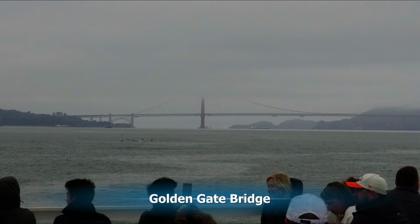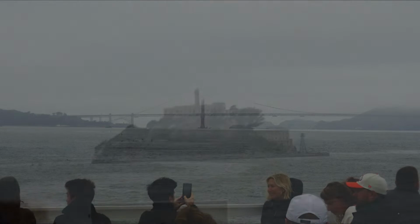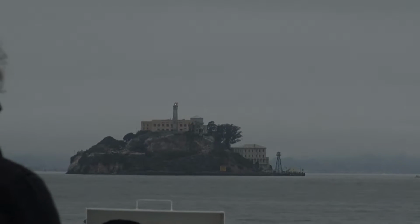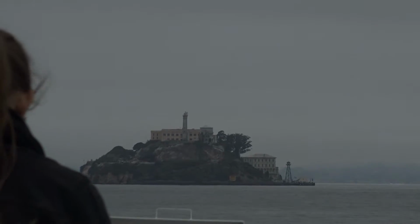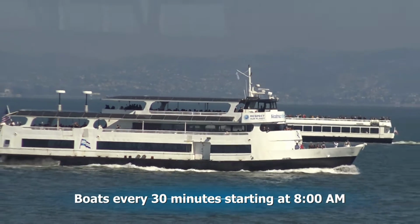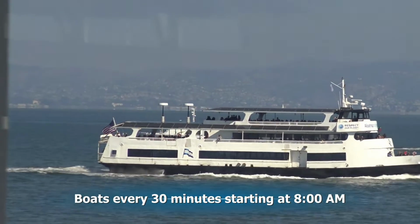In the opposite direction, that's the Golden Gate Bridge. As you can see, it's in the fog somewhat right now. And now we're approaching Alcatraz. Boats run back and forth every 30 minutes, starting about 8 o'clock in the morning.